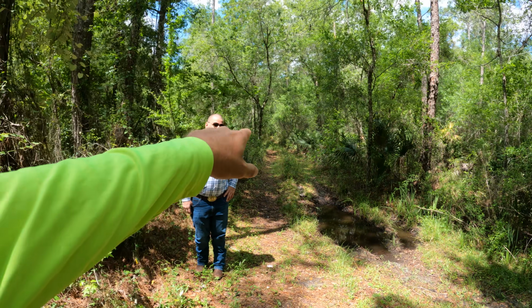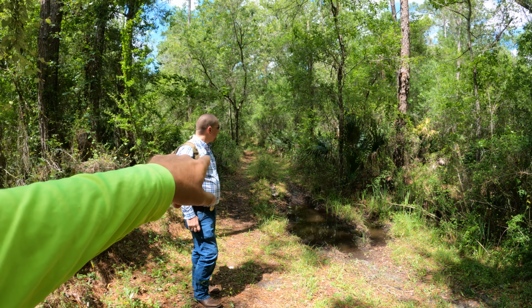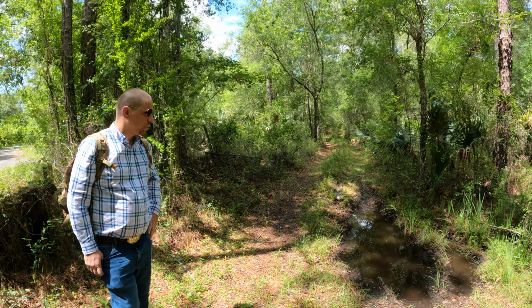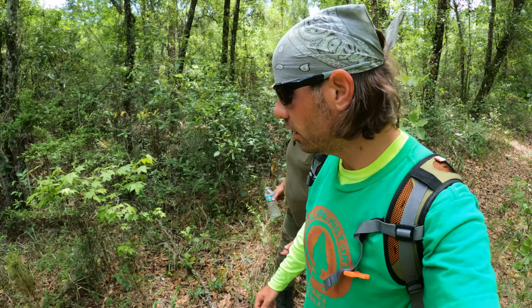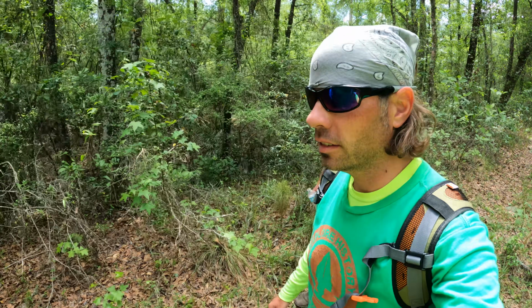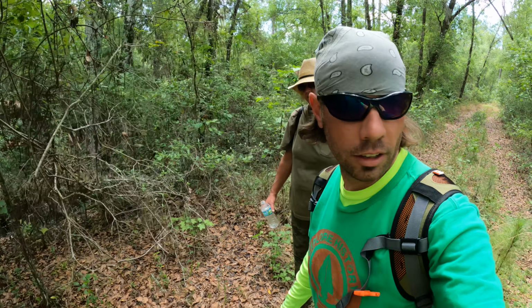Just up ahead is a railroad line through the woods here. You can see this pathway went to... it's probably like a spur that went off the railroad here. Let's go check it out. Like, get overturned, and they were carrying things like that. So you never know what you'll see along an old railroad track. That's true.